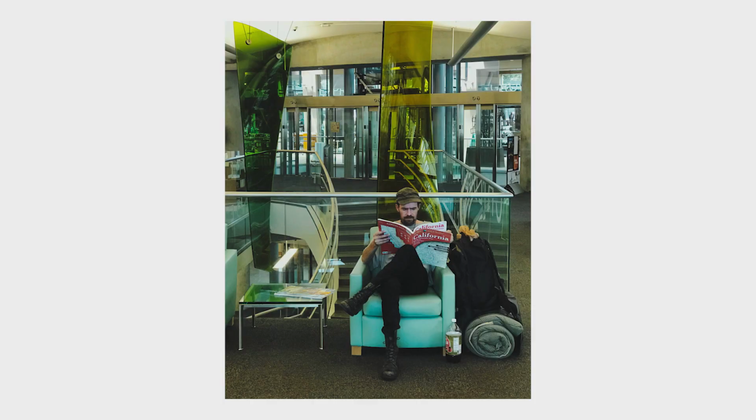One photo I felt good about was one of an interesting guy sitting down reading a California road map book. I like the dynamic of this guy sitting in a bright blue chair with his legs crossed, reading a large red book that says California on it. In the background you have these art pieces made of glass hanging down, green and yellow, makes for an interesting background.